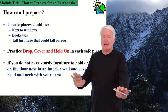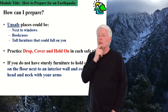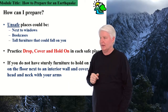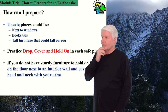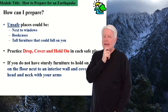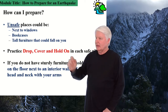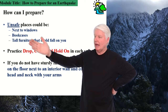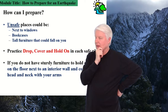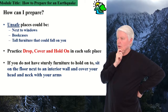Unsafe places. Okay? This is unsafe places. Unsafe places could be next to windows, as I already mentioned, due to shattered glass. Bookcases. I have quite a few bookcases, especially in my office. My office would probably not be a good place to be in an earthquake due to the bookcases and the whiteboard, which is made out of tempered glass. Okay, and so it wouldn't be good. Tall furniture that could fall on you. And I have some tall bookcases, so those two go together. But it could be a china cabinet. Things like that are not good in an earthquake.